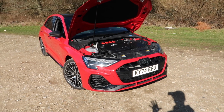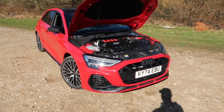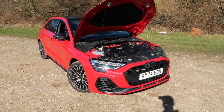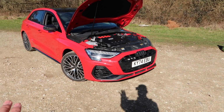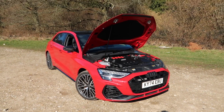The 0 to 62 time has fallen now. It was 4.8 seconds if I'm not mistaken, whereas now it's 4.7. Did I say 0 to 60 or 0 to 62? Or did I say either? Anyway, the 0 to 62 is 4.7 seconds, whereas the last car was 4.8. So you've gained a 0.1 of a second.